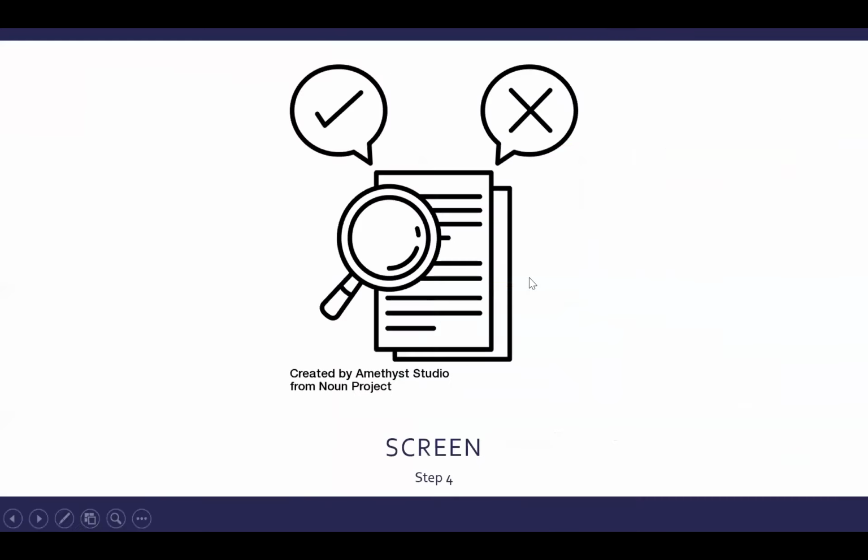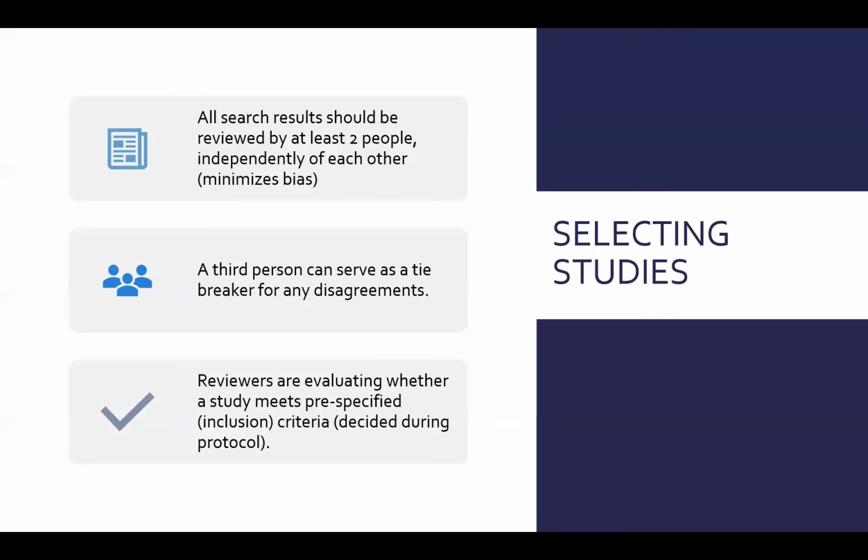Now, screening process. All results should be screened by at least 2 people independently. This is one of the many reasons that systematic reviews are a team effort. You need a team of at least 4 or 5 people because it just minimizes bias. So that should be reviewed independently by at least 2 people. A third person can serve as a tiebreaker for any disagreements. And remember, reviewers are evaluating whether a study meets the specified inclusion criteria, which was decided at the very beginning of the process during the protocol.